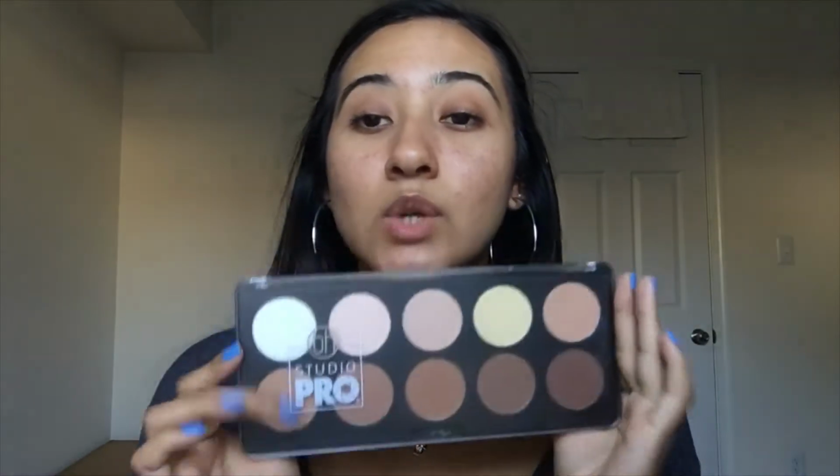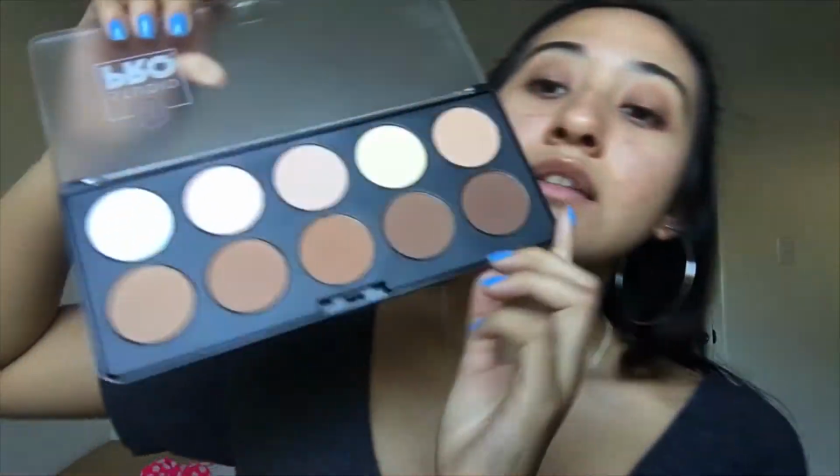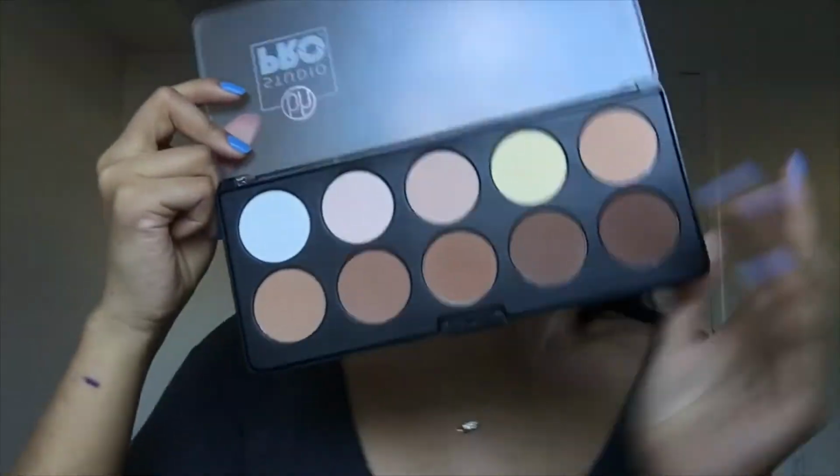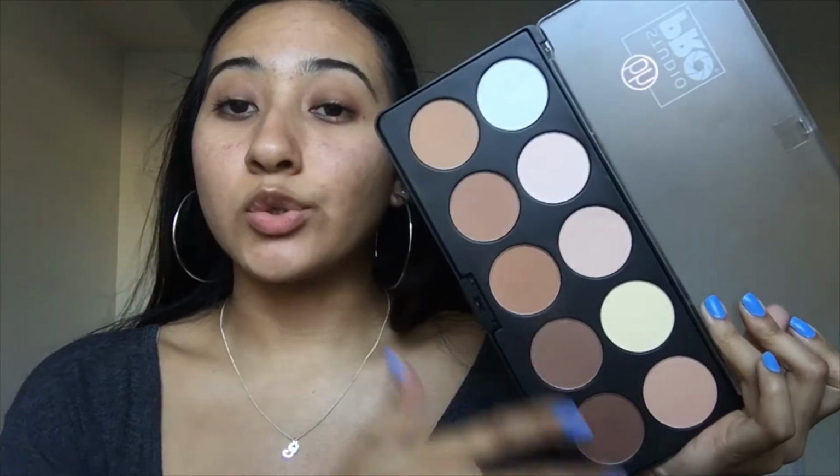The last item that I got was this BH Studio Pro Shade and Define 10 color contour palette. This looked kind of weird on their website, so I wanted to go ahead and try it out to see if it's pigmented or not. It has 10 different shades. Obviously these are highlighting shades, and these are more contour bronzy shades.